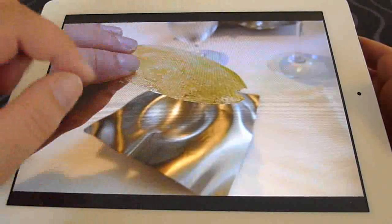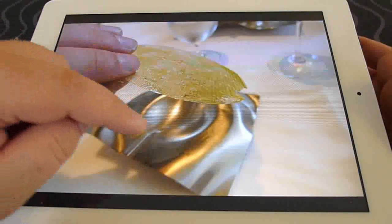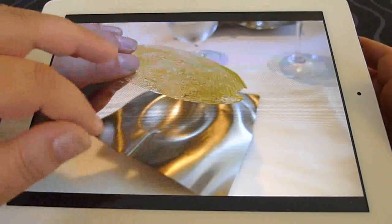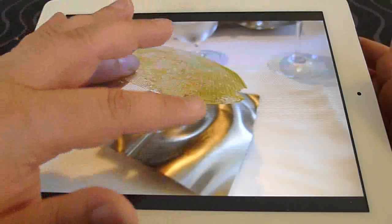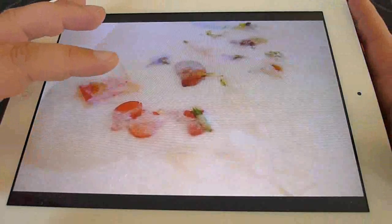It's remarkable. Notice also, by the way, the plates. There are some really special plates, like the ravioli that you just saw was on a kind of metal chain, you could say. So it's also very high-end and avant-garde. Here, this was one of the best things.